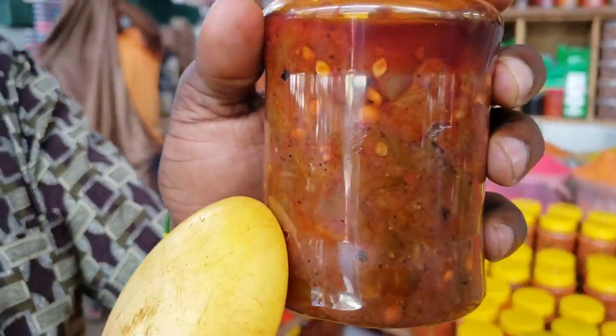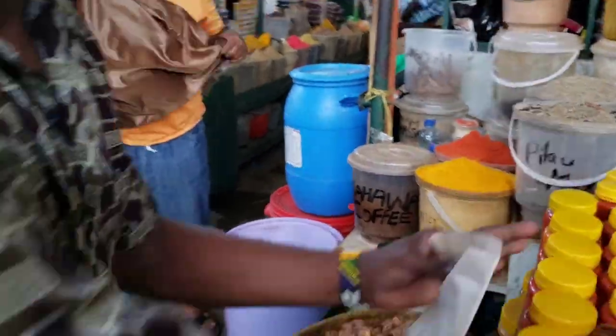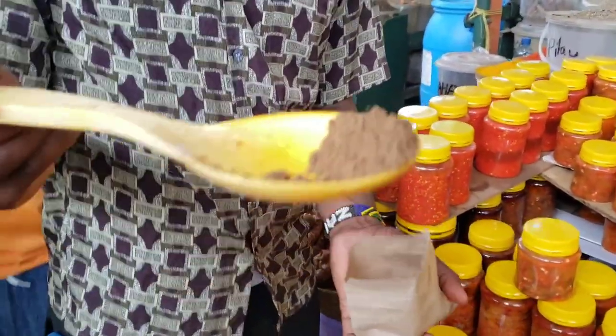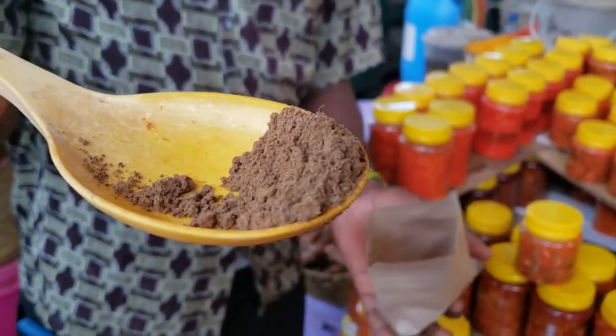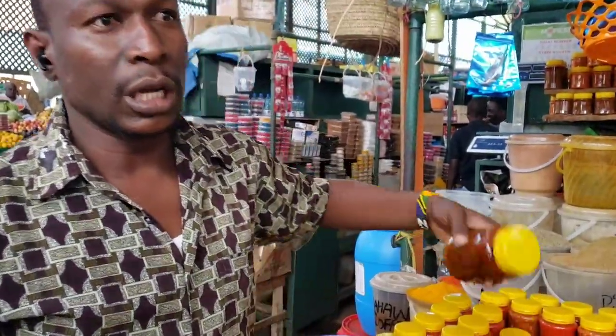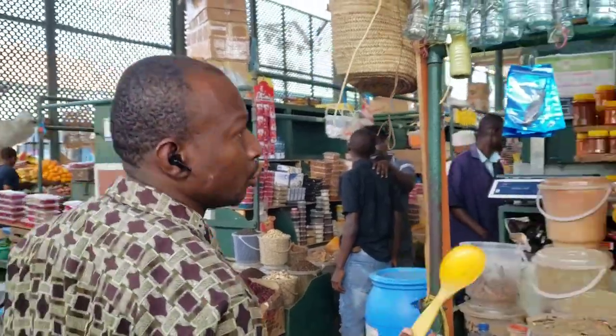These are nutmeg. Kungumanga. This one is the nutmeg powder. Sorry, this one is the nutmeg. Kungumanga. Oh, nutmeg. So, okay, sasa hii tunaweka kwa hii achari. Alafu tunaweka na black pepper. Tunaweka na cloves. Tunaweka na ginger. Tunaweka na cinnamon. Alafu tunaweka the last thing, tunaweka hii hapa, original vinegar.